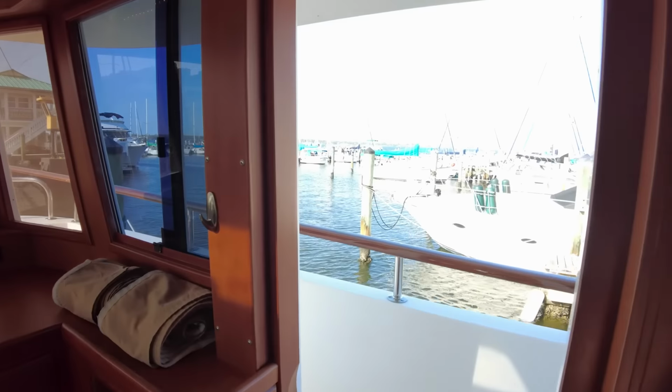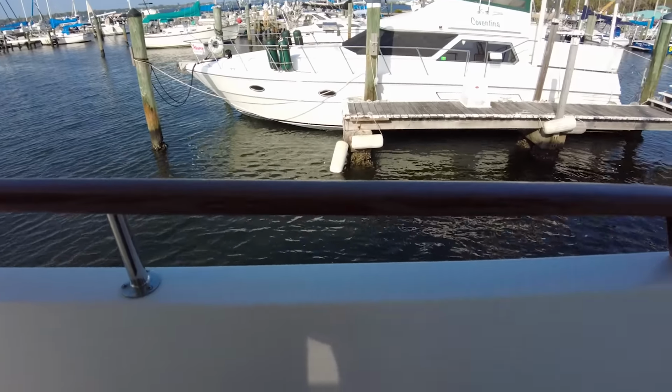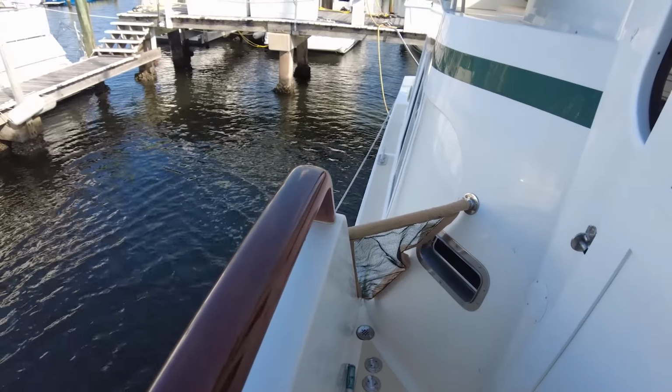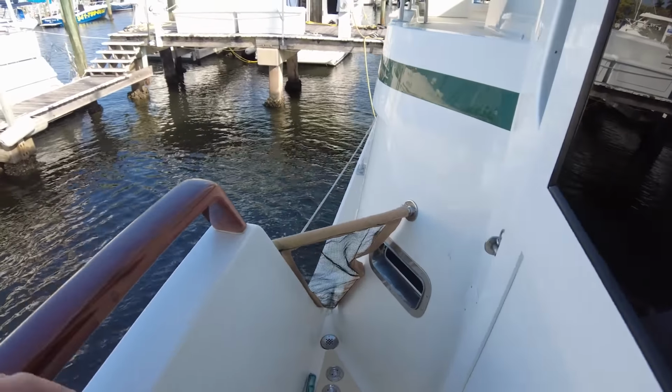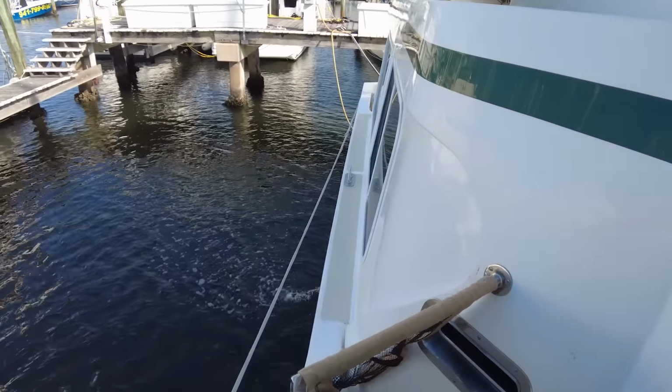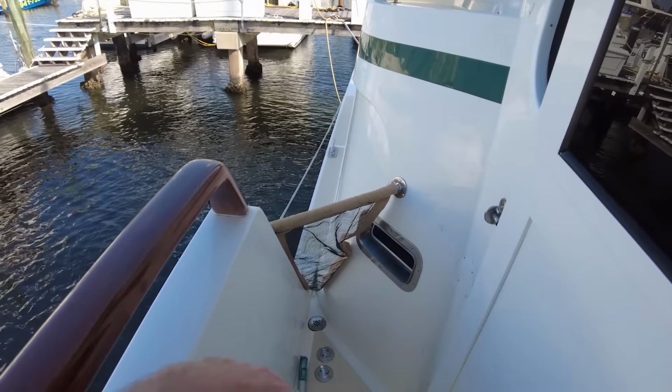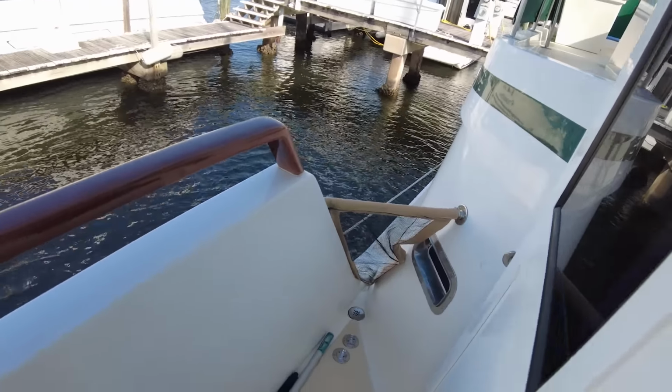Going out to the starboard side first. So there's not really anywhere to go when you try to go aft. If you were daring, you know, you could get to the aft section of the boat from here, but I wouldn't recommend it, especially not while you're underway.